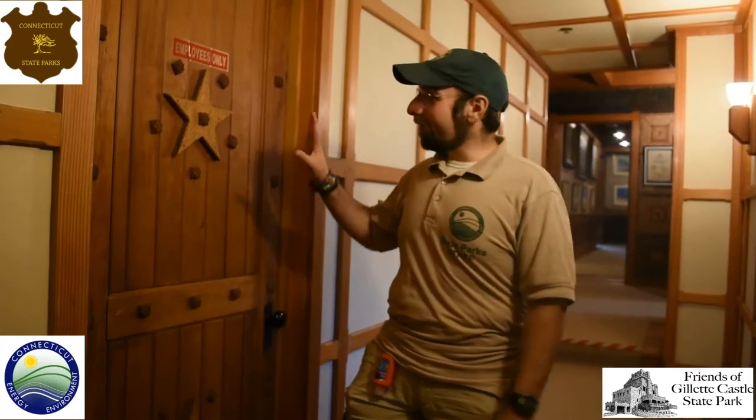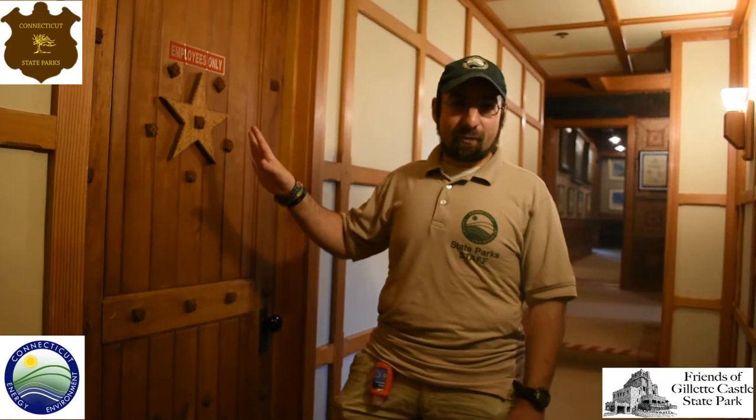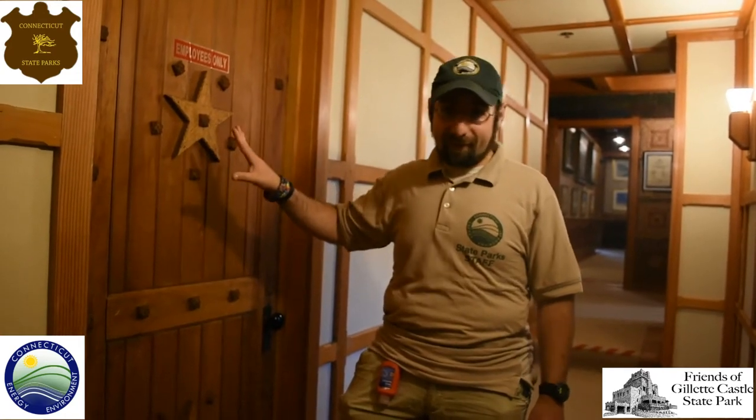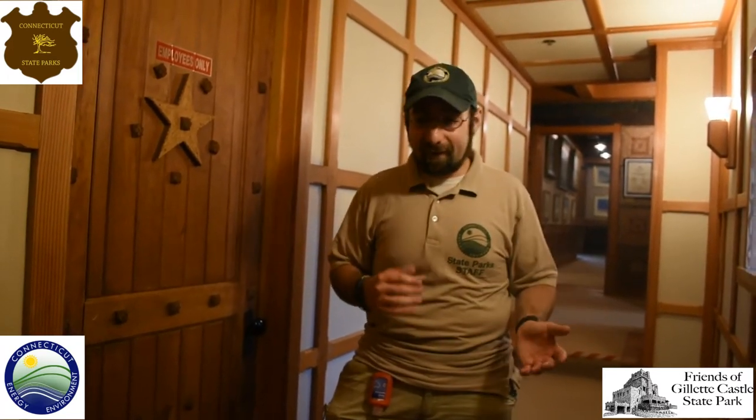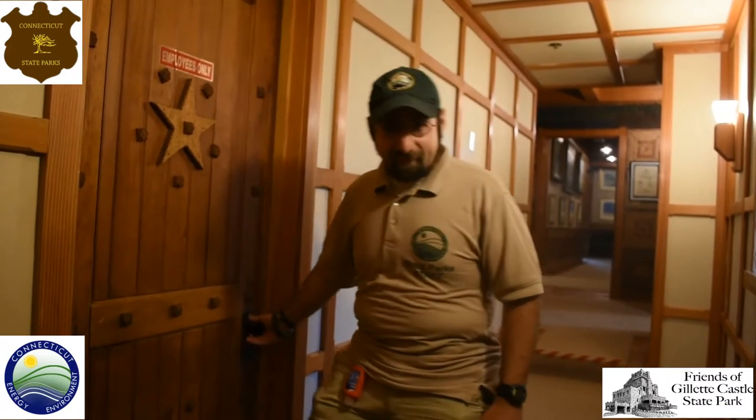Right now we're at the end of the third floor hallway. Now, take a look, we have this mysterious door plastered with the employees only sign. If you remember the last time we saw a mysterious door that said employees only, we were on the second floor and we saw the servants' quarters and the servants' staircase. But over here, this one shows us the servants' staircase.